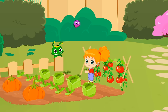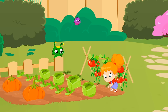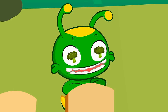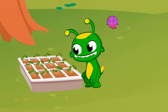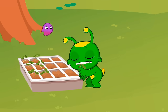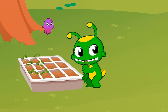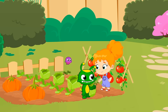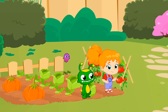What a beautiful day for gardening. Groovy, could you bring these little broccoli plants to Phoebe? No, Groovy. If you eat them all, there won't be any big broccoli. That's better. Phoebe, Groovy, the kids and I want to see your garden. Would you show us?